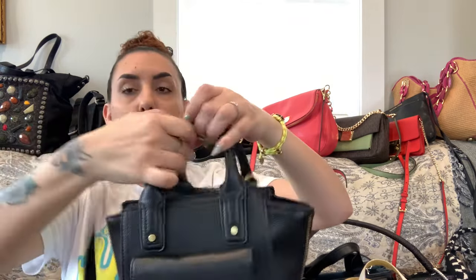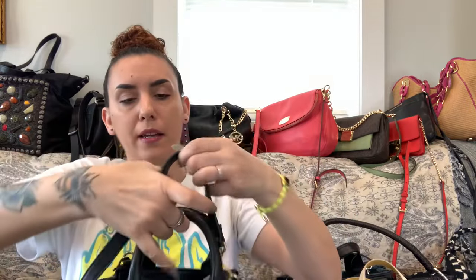So this one is $279 on the price tag, and I'm going to drop it down to $95. If it does not sell today, it will go up on Posh and eBay for probably $150. All right, so next up we had the 3.1 Phillip Lim black faux leather crossbody bag.